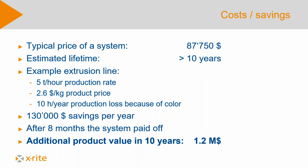So you can save $130,000 per year. That means after 8 months, the system is paid off. This is a very conservative calculation. So we have very often people who say the system has paid off in 6 months, even 3 months we hear. So this is quite nice.